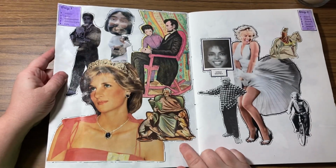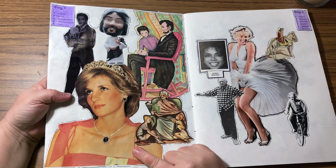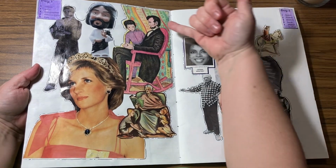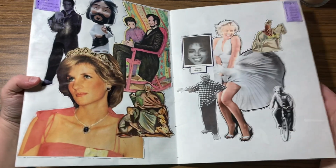So day one, we have Lincoln, Jesus, Grandmother, Princess Diana, and Elvis. So I had fun. I love the Princess Di. She's like, really? Seriously? And bobblehead Jesus, love him. And I chose this picture of Lincoln because of the colors. Love the colors. It was from like a kid's storybook all about Lincoln's life or whatever.